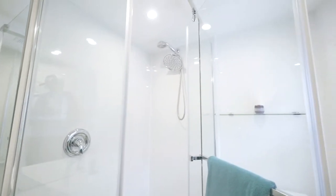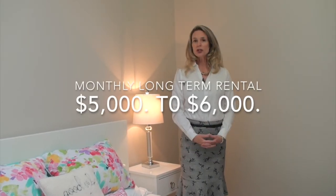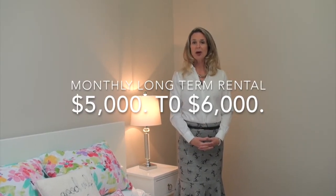This home is the perfect opportunity to get into the market. You could live in one unit and rent the other one out. The long-term rent for this property is probably between $5,000 and $6,000 a month. However, if you wanted to Airbnb one unit or both, sky's the limit.